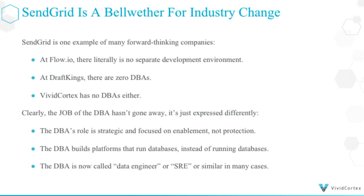Those are the kinds of things that I've seen across many of our customers. And again, this isn't that the DBA's job has gone away. It's just that we're treating it more maturely, and we're regarding the DBA as somebody who builds platforms that are actually functioning pieces of software, rather than sitting at a terminal and being ready to type the right command when it's needed. The DBA at VividCortex, we now call them SREs, Site Reliability Engineers, the people who are building the platform to run the platform itself. That's a fairly common job description for people in the industry these days. And it's about enablement rather than gatekeeping.